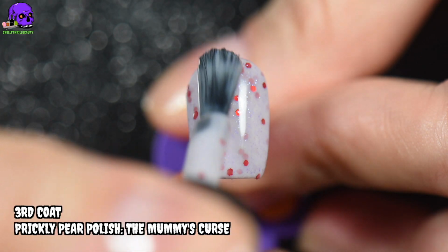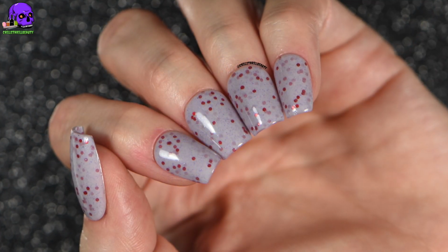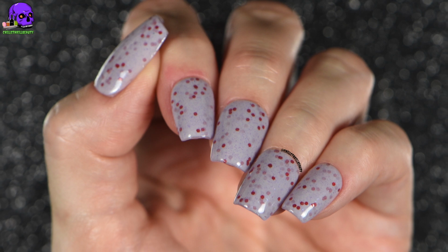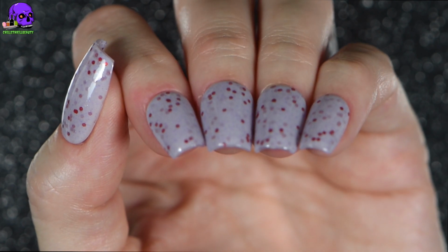So whether it be in direct lighting or even in the sunlight, it's so beautiful. You can see those little flecks that pop through, and even with the red hexes, they're so fun and funky, and I love this polish. I thought it was super, super fun, and it's just one of a kind, honestly.